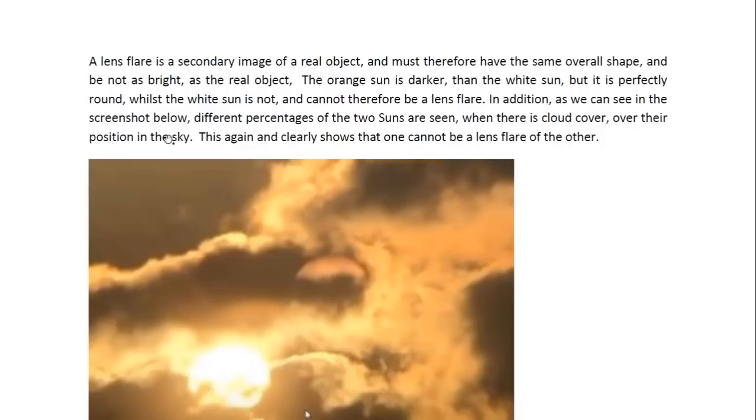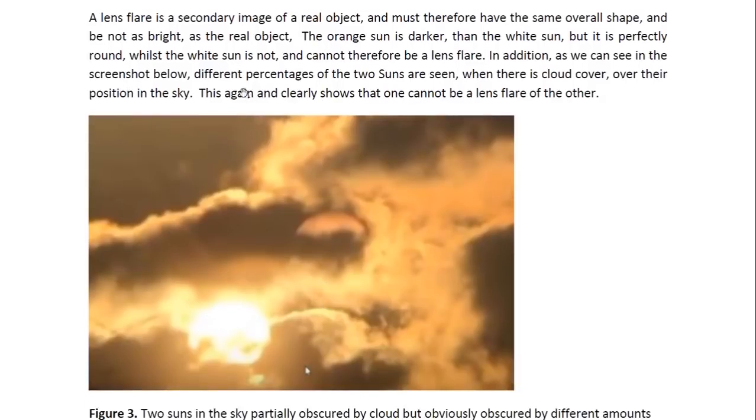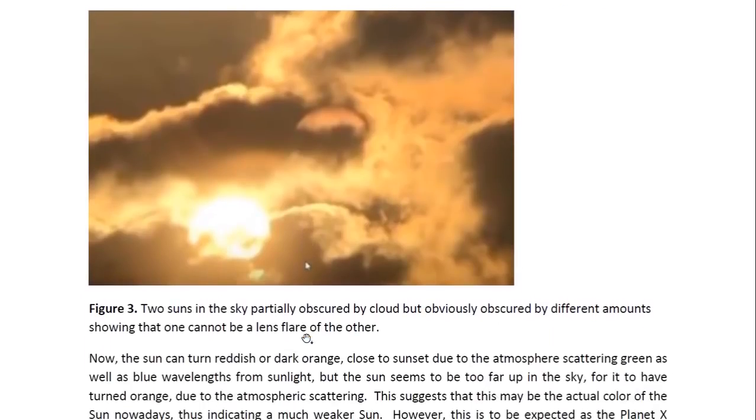In addition, as we can see in a screenshot below here, different percentages of the two suns are seen. As you can see, only the very top here, about a third of the orange sun is seen there, and a much larger percentage of the white sun is seen there. And this again indicates that they cannot be a lens flare one of the other, because if they were, then we would have exactly the same percentage seen of both objects.